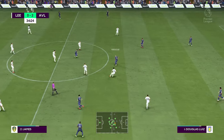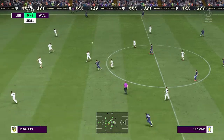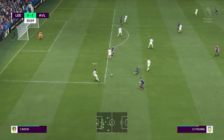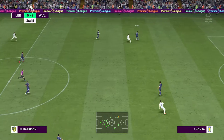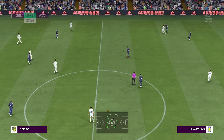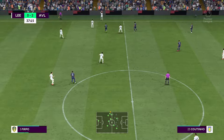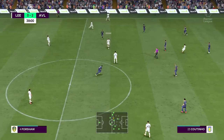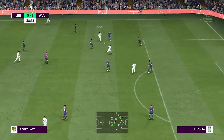Douglas Luiz. Look at Digne. Getting in there to intercept. Well, couldn't find a teammate, unfortunately. And a throw in to come. Harrison. Now with Koch. Excellent use of the ball as they make their way forward.